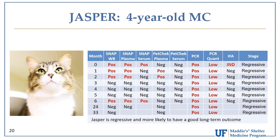We tested them in a bank of tests over time with different samples, so whole blood, plasma, serum, the SNAP test, the laboratory PETCheck test, and PCR test. And then we now have this quantitative PCR, which tells us if it's a high or low level. We even ran IFAs. And so what you see in this case is this is a cat that would fall into that regressive category. His PCR is always positive, but it's positive at a low level.